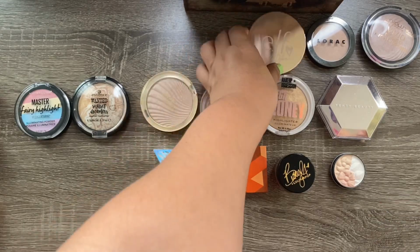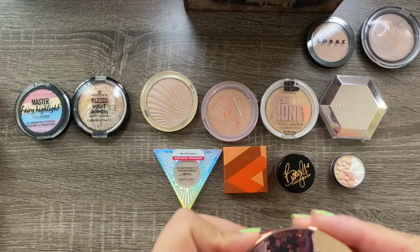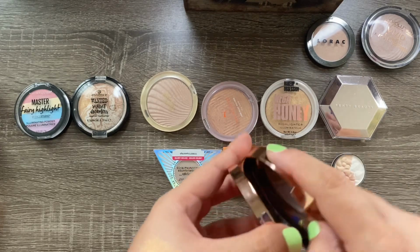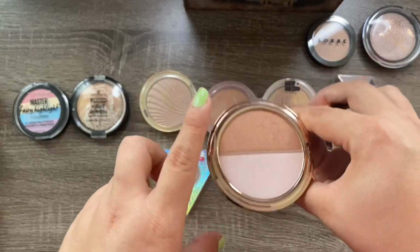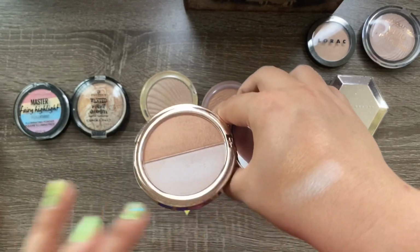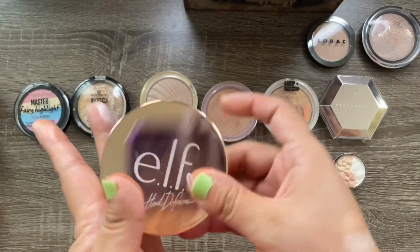Next, I have this e.l.f. and it was a collab, but it says Heart Defensor. I don't know what that means, but it was a collab with somebody. It is a very pretty highlight. It has two highlights in here and they're both very, very pretty. You can use them separate or together, and I like the packaging, so I am going to keep it.